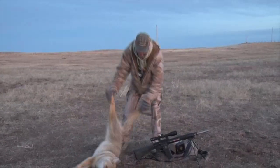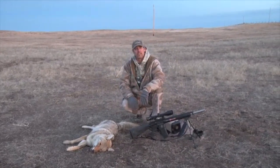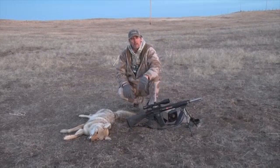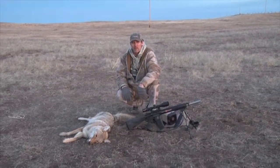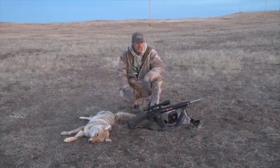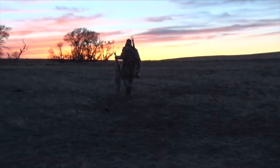Really nice. I thought I was gonna get a double, but man, I had trouble. Once I shot him, I had trouble finding it and getting it in the crosshairs and shooting. The Smith & Wesson Performance Center M&P 15, .223 Hornady Superformance 53 grain, and I'm using my Burris Predator Quest Signature Series. Really nice way to end the day. Big old male coyote. Can't ask for a better one, I can tell you that.